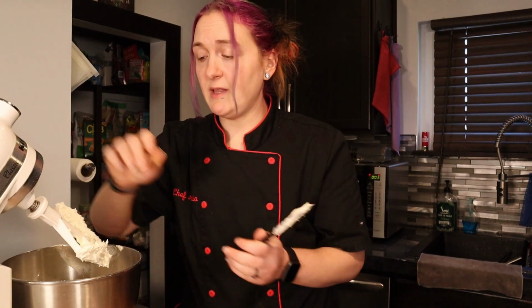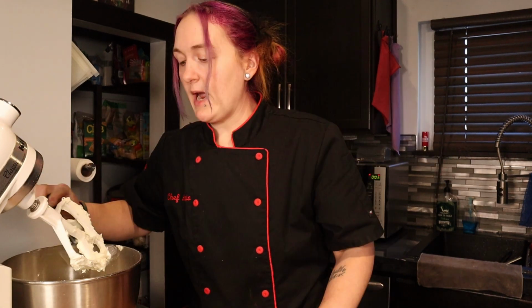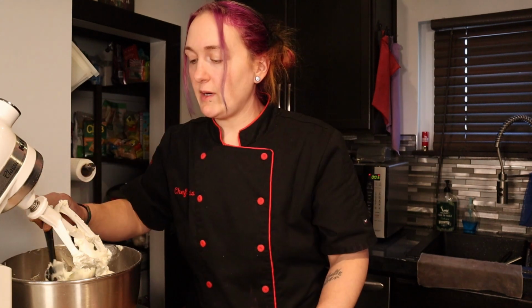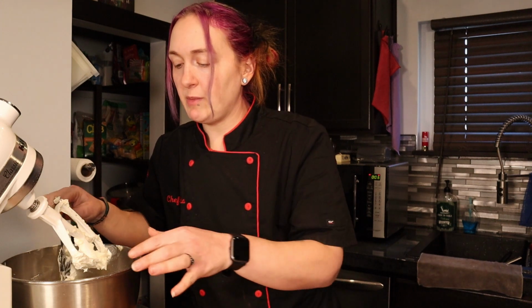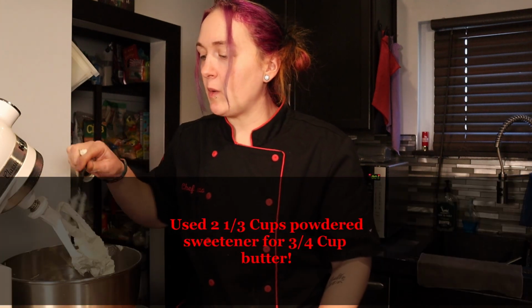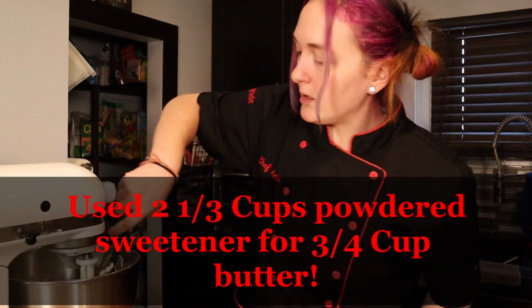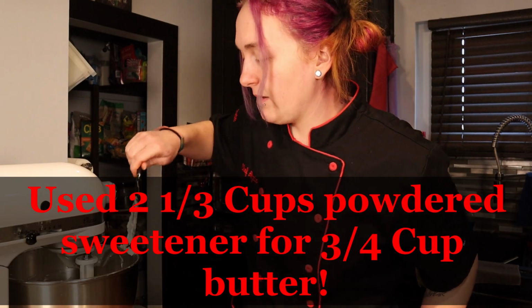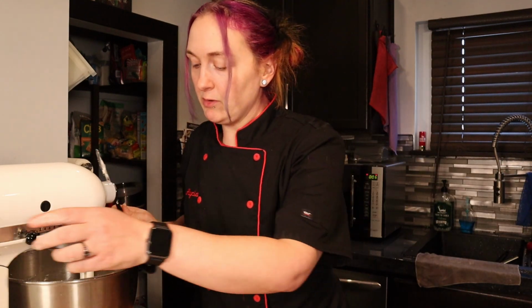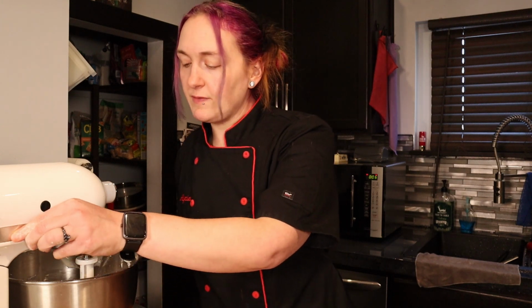Now, I pre-sifted that. It's so much easier to measure after you sift it because there's so many lumps in our powdered sweetener. So I didn't even measure that out. I just sifted a bunch. Still pretty buttery, so I think we're gonna need a little bit more. Like I said, this can be made in any amount you want too, and any flavor. If you just want vanilla, you're just gonna add some vanilla extract and maybe a little milk to thin it out, and you got vanilla frosting.